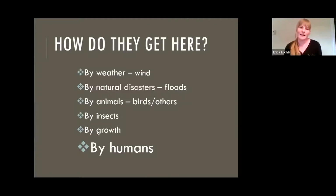And they can spread all different ways. It could be by weather or natural disasters. Birds tend to spread invasive species around a lot. They grow aggressively, so it may be spreading by its growth. But the big thing is us. We have brought most of these species here. We continue to plant them. So humans are the ones that are spreading invasives around.